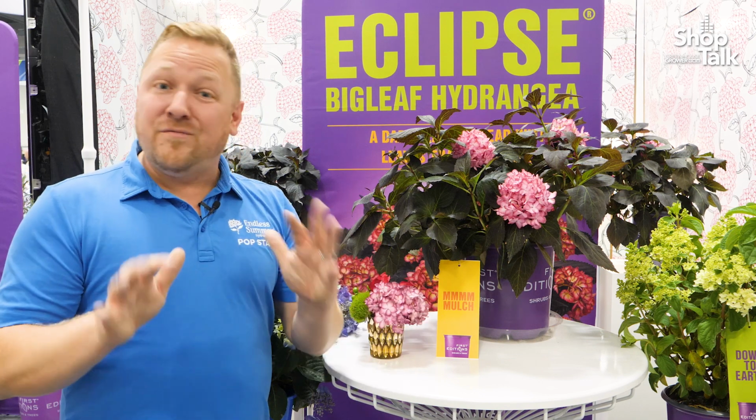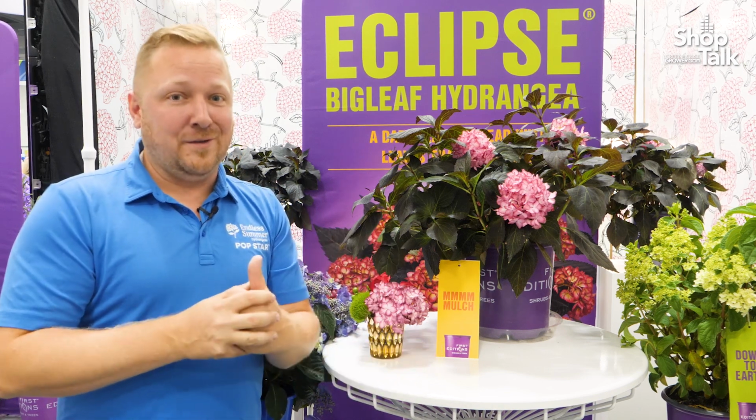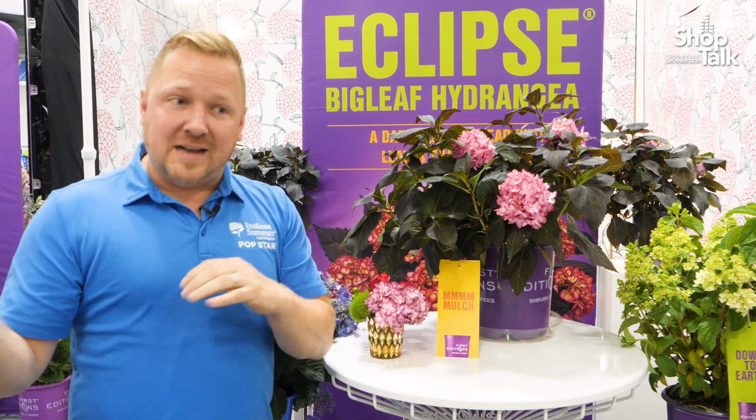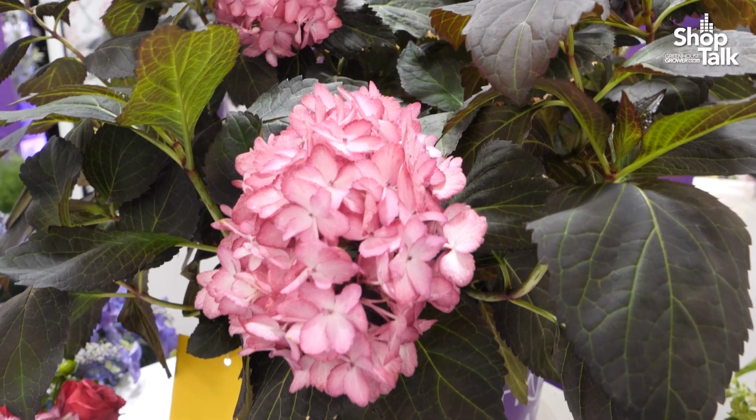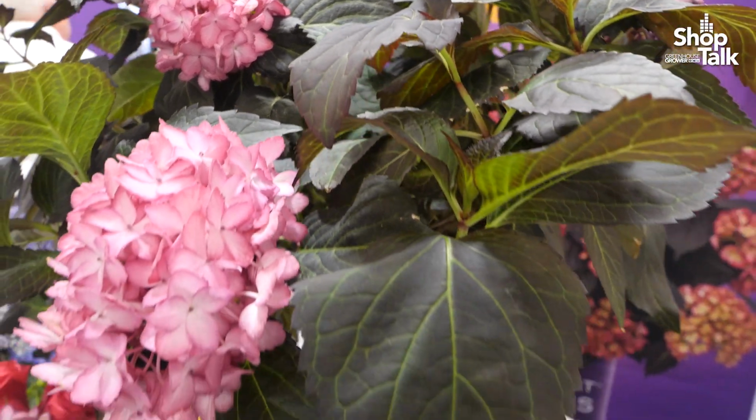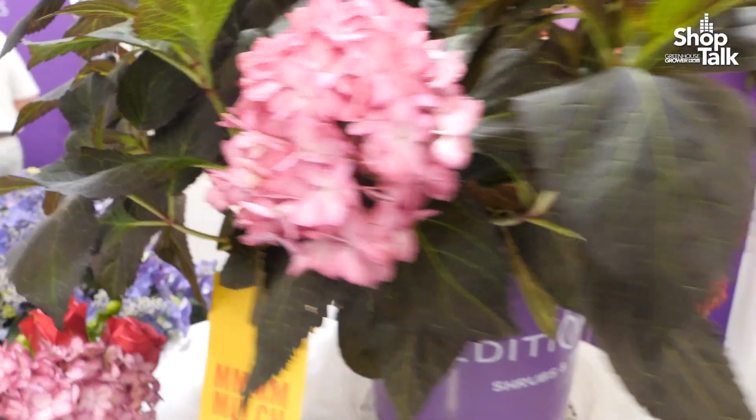This one is going to be 3, 4, maybe 5 feet tall. So we like to tell people that it might be a little bit different than the other hydrangeas that you use. So helping your customer understand how to play with Eclipse will be really fun. Using it as a focal point or thinking about it as sort of that mid-size hedge. And so if you're merchandising it, show it with some really colorful annuals or colorful perennials. Teach your customers to plant that in front of Eclipse, which again will be that beautiful, really dark foliage mid-size hedge with the beautiful cranberry or lavender blooms on top.